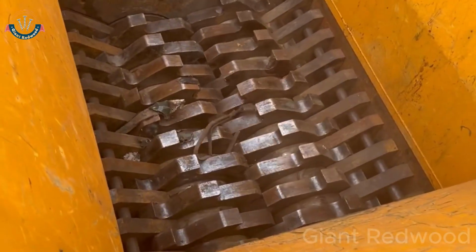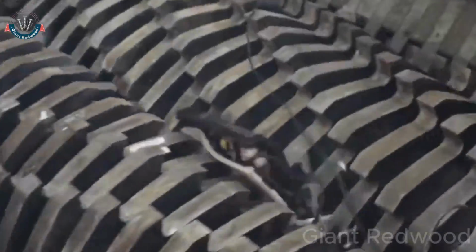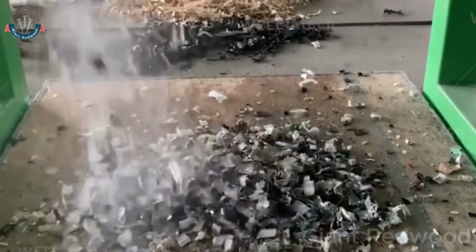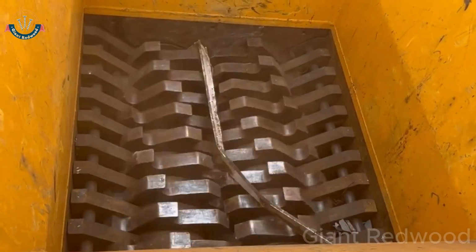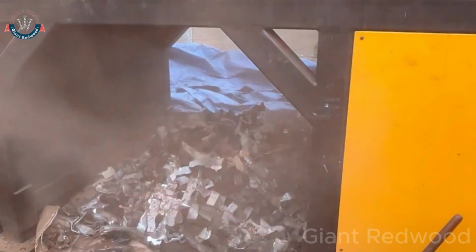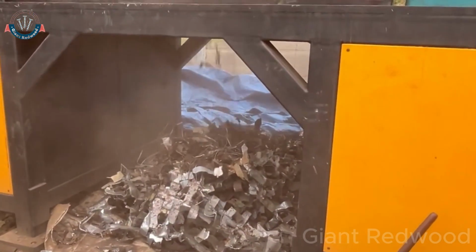1. The hidden challenge of scrap. In every sawmill, lumberyard, or forestry operation, there's a hidden challenge that piles up quietly. Scrap. Broken pallets, trimmed wood ends, splintered planks, bark strips, and even mixed waste from production. Alone, it's just debris. But with the right machine, it becomes something more. Meet the high-capacity scrap shredder, a machine built not just to destroy, but to transform waste into valuable resources.